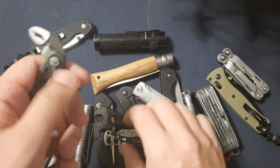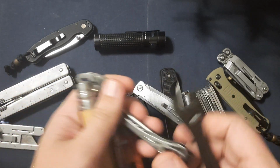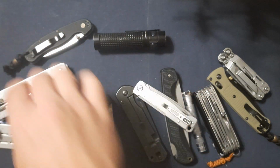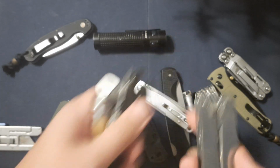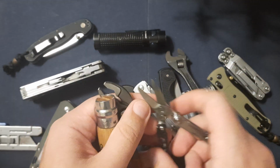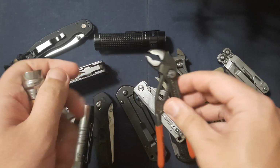Personally, I like to have a knife, pliers, scissors, a file, which will count as the nail file on this one, but I usually like a working file, and some sort of wrench system as my EDC. And usually a lot of multi-tools carry all of this in a package like this. It depends on how you want to carry your stuff. But that's what I want in an EDC: knife, pliers, scissors, file, and bit kit. Bit kits are needed a lot.